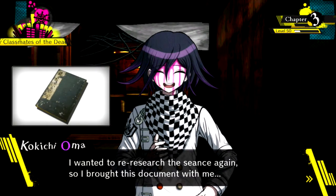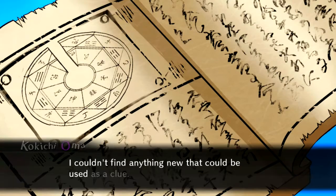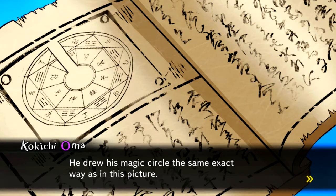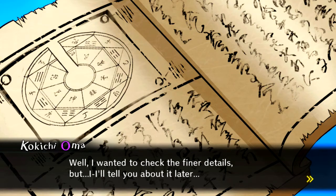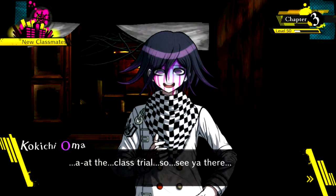See? I wanted to research the seance again, so I brought this document with me. But unfortunately, I couldn't find anything new that could be used as a clue. Kyo perfectly reenacted the seance as what was written in the document. He drew his magic circle the same exact way as in this picture. Not only that, he used the same exact tools too. Nothing suspicious about this whole thing. Well, I wanted to check the finer details, but I'll tell you about it later at the class trial, so see ya there.